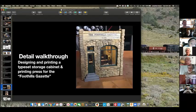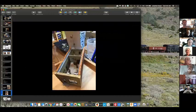We're good. Okay, so let me walk through my whole process of this particular building, which I showed off a couple weeks ago or maybe a month ago, which got me roped into this. How did this come about? So I built this map. You've seen this picture before. I had a blank room in the back, and I needed my printing press.